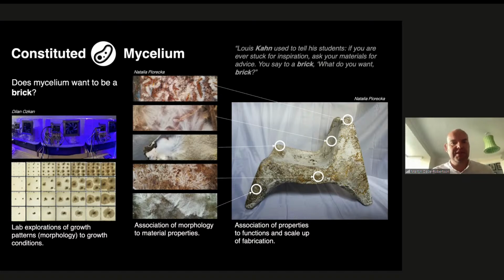Structurally, you can sit on it, so it's pretty robust. It's quite heavy as well, but it's load bearing. But what's interesting is that whilst it's a monolithic casting, it has different material properties in different areas. Now, I should say that in Natalia's early experiments, the difference in material properties is not huge, but it shows the potential of this method, because by putting different substrates into different parts of the cast, you can derive different material properties for your outcome.